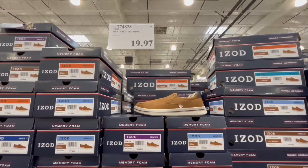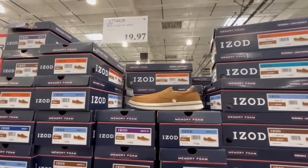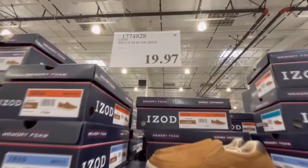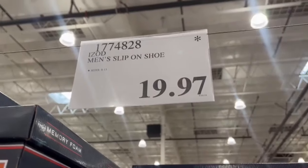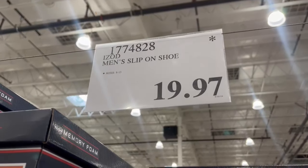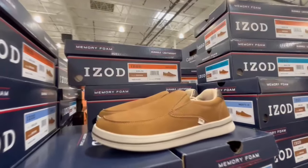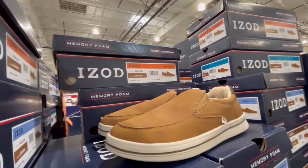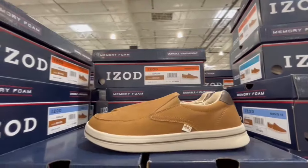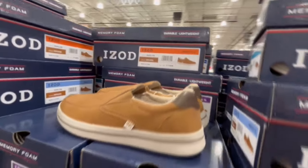I find these men's Izod shoes to be quite stylish. I found them going for $19.97 recently, but I did notice several Costco locations still carry these. And sizes do go from size 8 through 13. They normally sell for $25, and I want to say the one time they've been on sale, the price either came down to $20 or $22. So I wouldn't say this is a major drop in price, but I would definitely recommend to start keeping your eye on these.